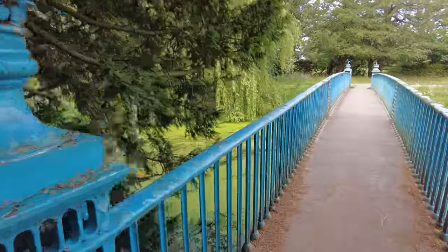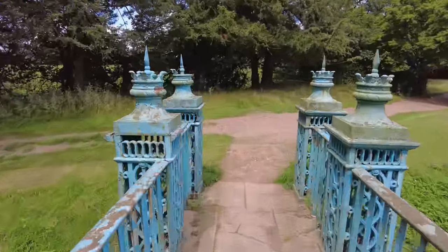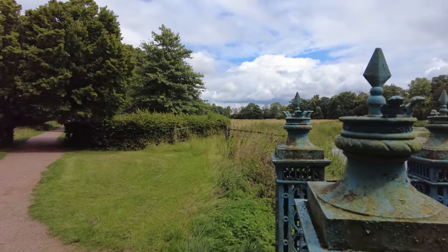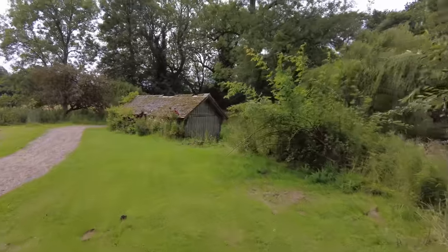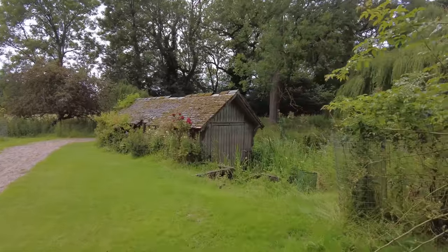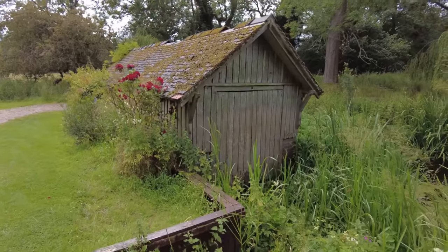Let's have a walk over it. You can see how far we've had to come from the house. You can probably see the house right in the middle distance. And then not far from that blue bridge, not far at all, there's this old boathouse, which has seen better days, I think.